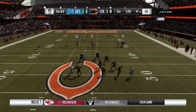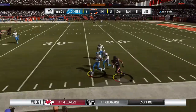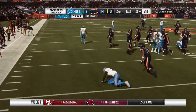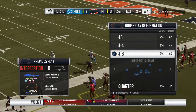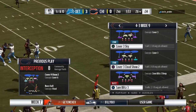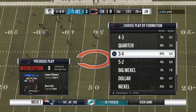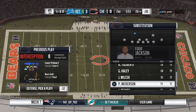Throwing again, Griffin. Flushed out right. Into a double team, and it's intercepted. Darius Slay with a pick, and they will take over at the 26-yard line. Well, I get what he was trying to do. He was moving to his right and trying to shift the coverage, but instead he shifted the coverage also to the right and threw right into it for an interception.